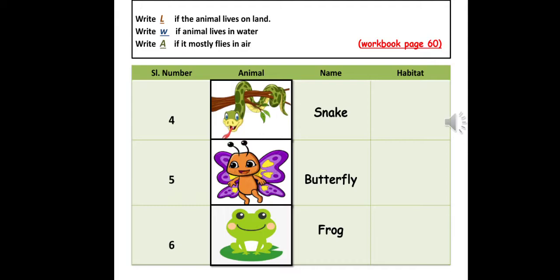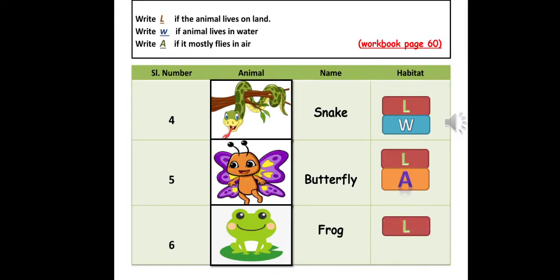Number 4, snakes. How does it make sound? It's hissing. So snakes, where do they live? Land and water. What about butterfly? They can live on land and also fly in air. Frogs can live on land and in water.